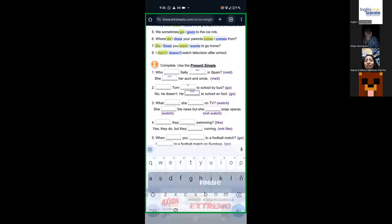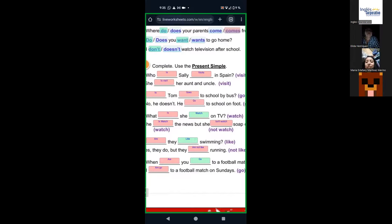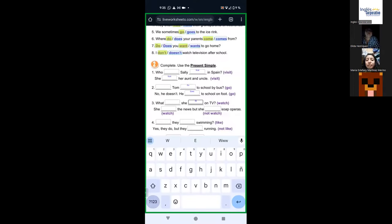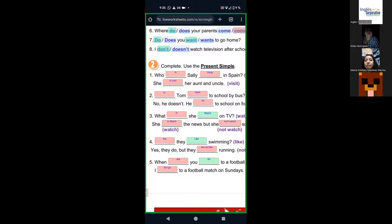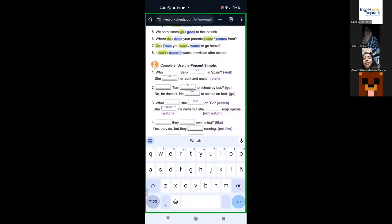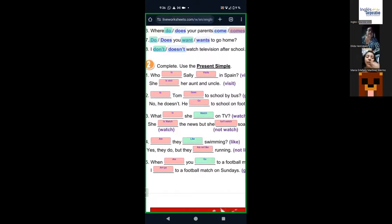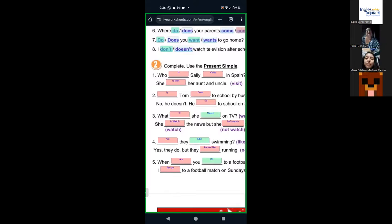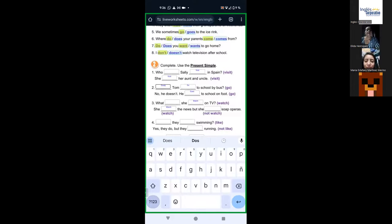Where, miss? Where can you answer? Which one? In that case, it says with the present simple. Like with the present simple, it says is noisy. Is Tom? And the number two is does Tom go? Okay. Well, let's check the other one. Does Tom go?